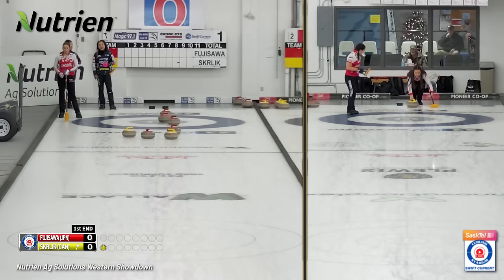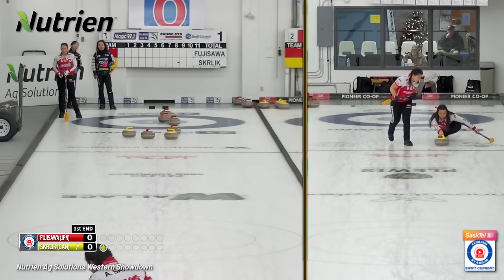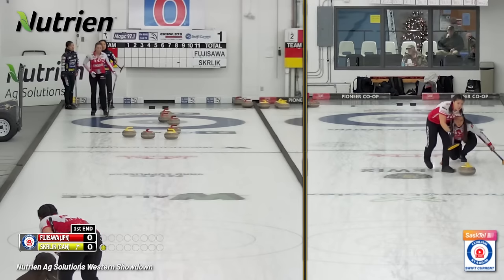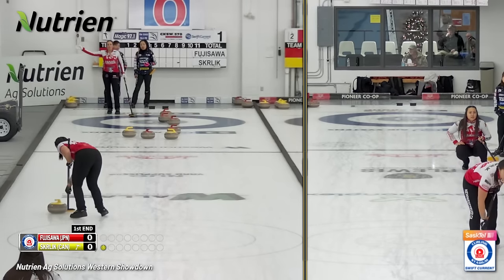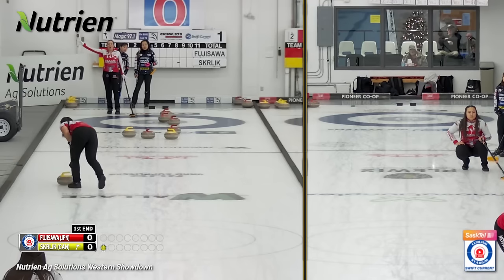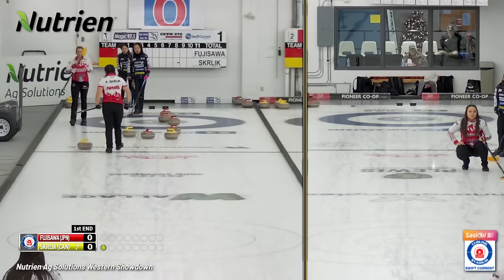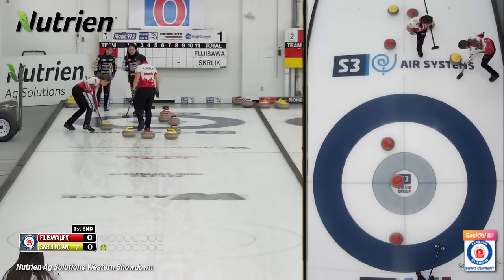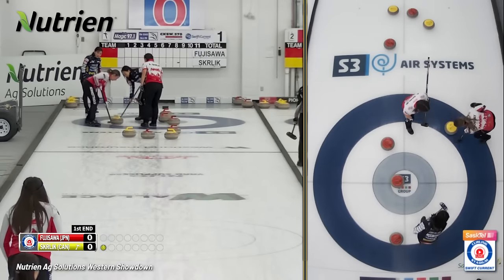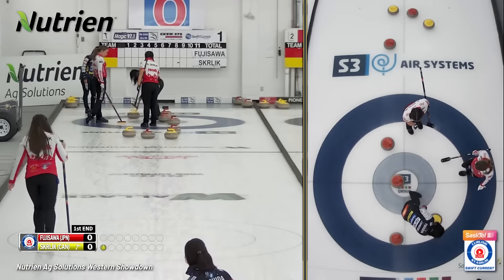So here it is. It is the final rock of the first end. Pretty sticky situation. A wide draw to the edge of the four-foot to give up one. Looks like it's cruising. Yeah, Ashton's backing off this one a little bit. Might catch something new out there. I doubt practice rocks have really made it out there. That is digging a little bit. Will it stop in time? It'll be a steal of two at least.